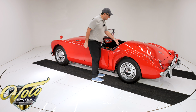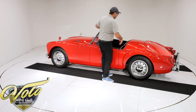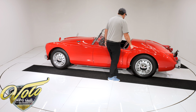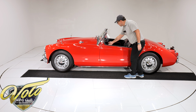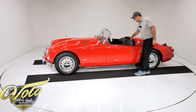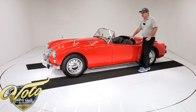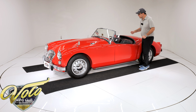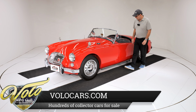Does have the complete convertible top, folds right behind the seat. That does unfold. It's in excellent shape. It also has the side windows that you have to pop into these brackets. That's mounted right here in this bag behind the seats. And then it also has a tonneau cover. That's the easiest way to go. If you're out somewhere and maybe it starts to drizzle, you just snap the tonneau cover over it, boom, boom, and you're done.